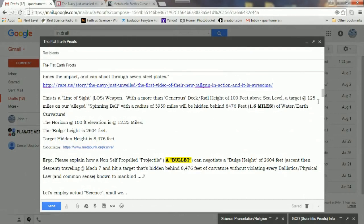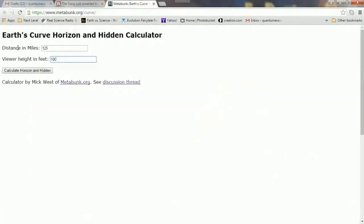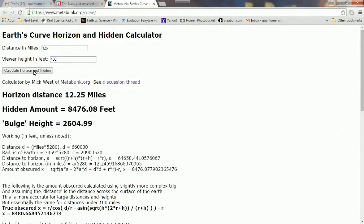So, as I said before, a target at 125 miles, we can go ahead and pull out the calculator. Right? So the distance is 125 miles. The viewer height, or the height of the railgun, is 100 feet above the deck, above sea level. So we're going to calculate again. The horizon distance is 12.25 miles. The hidden amount is 8,476 feet. The key one here is this bulge height.